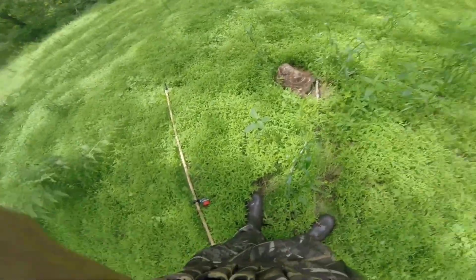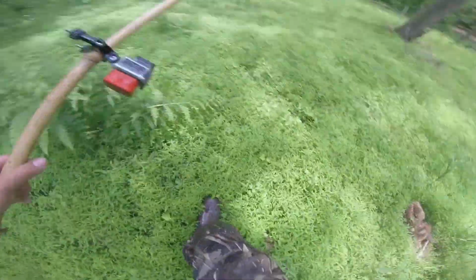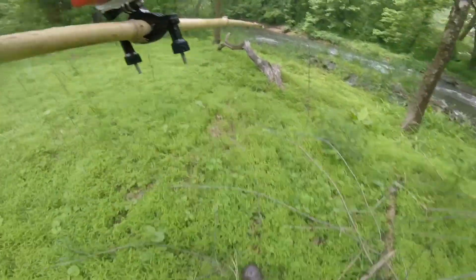Yep, there's a baby fawn sleeping right here. I don't want to wake her up, him or her. So I'm just gonna walk right over here. That's so crazy. It's a little baby fawn. All right, you never know what you're gonna see out here.